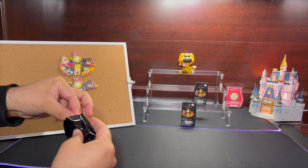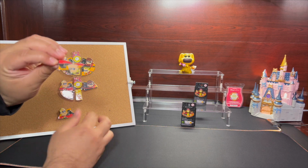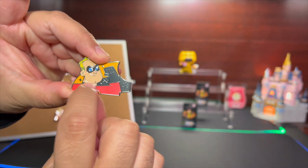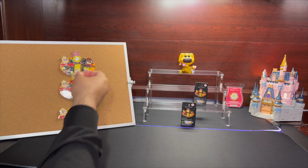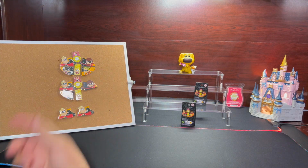Okay, ready? Do you want to count down? Right, let's go. Oh no. 3, 2, 1. It's Mr. Incredible. Dang. So it looks like Mr. Incredible is the most common. I didn't know he had a little butt chin. Is it on the other ones as well? Yeah. Wow. So we've pulled four Mr. Incredibles. Dang.